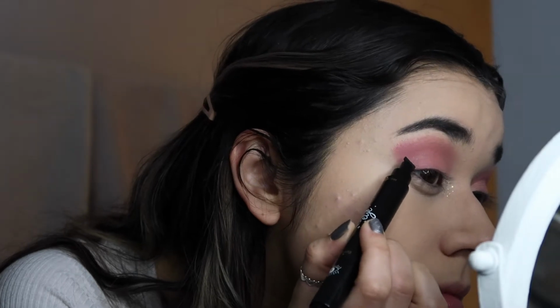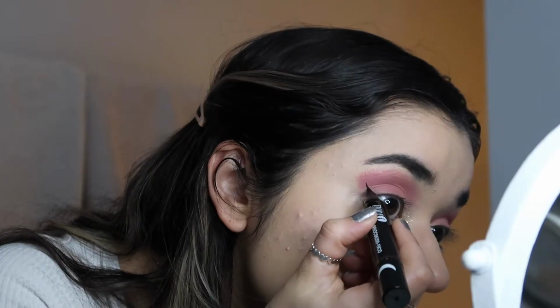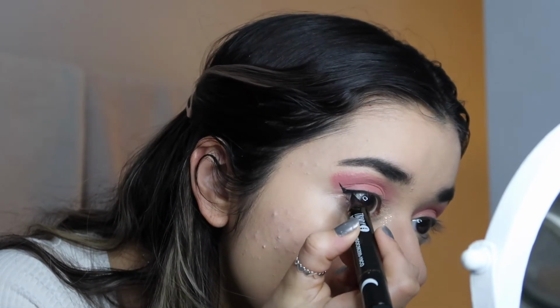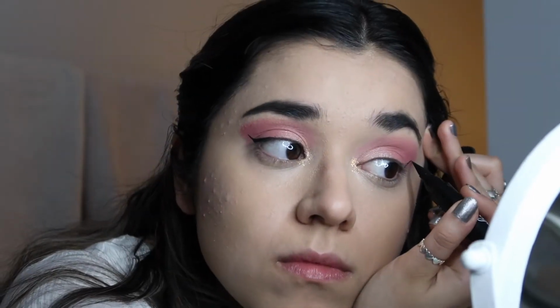I've only tried it once. I think I did an okay job. So I'm gonna try it again. Wish me luck. That's actually not terrible. Now we're gonna do the next eye. Guys, this is as good as it's gonna get. I actually had to turn off the camera and finish this eye because it wasn't looking good.